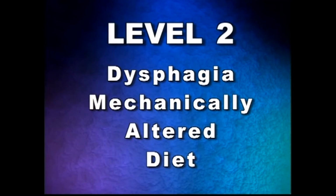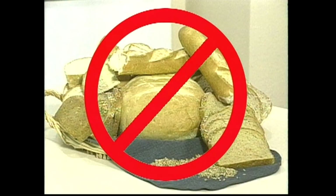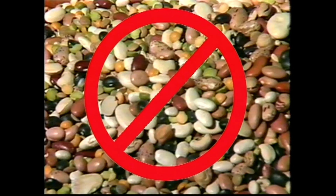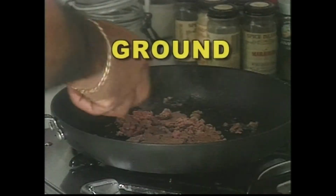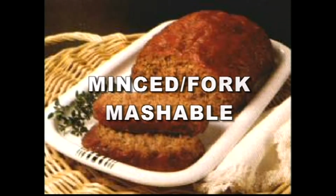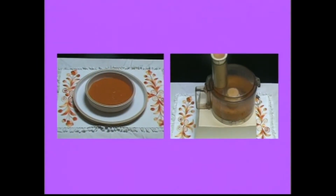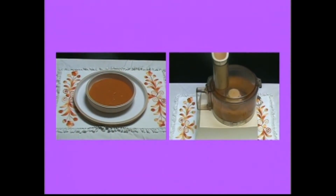Level 2 is the dysphagia mechanically altered diet. It is cohesive, moist, semi-solid food that requires some chewing, but forms easily into a cohesive bolus. It excludes most bread products, crackers, and other dry foods. Level 2 diet consists of moist, ground, soft-textured, minced or fork-mashable, simple-to-chew foods that are included in a transition from puree texture to mechanical soft texture.